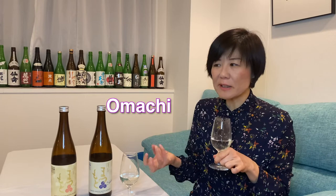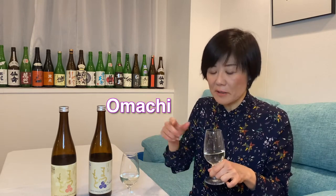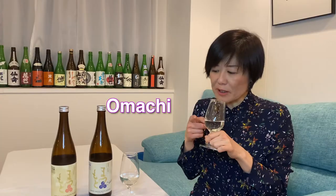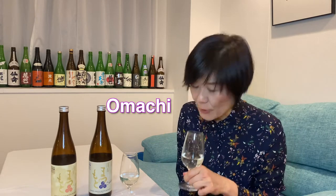This one has yogurt and a little bit of sourness. I can feel the sourness in the aroma. But this one is like milk. Even more restrained than Gohyakumangoku.